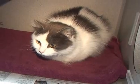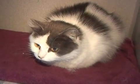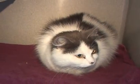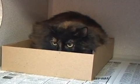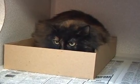Here we have Vanessa. She is very beautifully marked. ID number 171394, Vanessa. Here's Patty. She's playing peekaboo with us. She's a little bit scared.